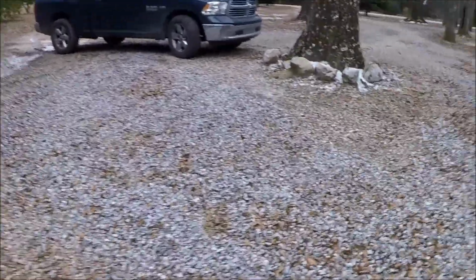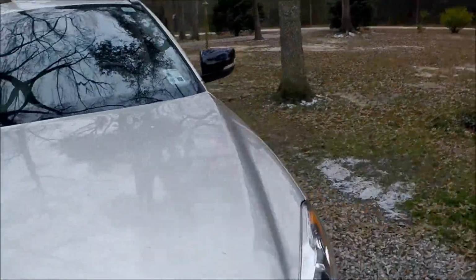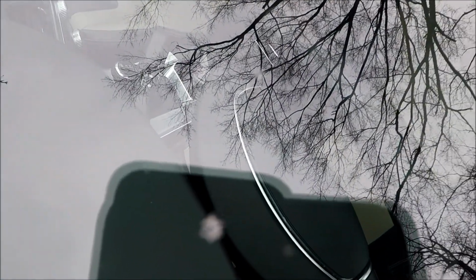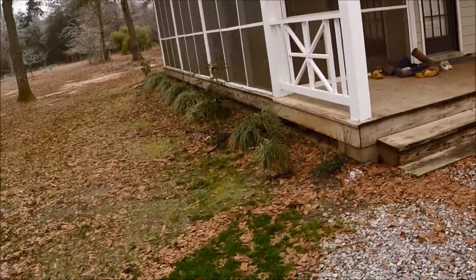You can look at my wife's car and see the little bitty tiniest of snowflakes hitting it. Let's see. It doesn't really focus in on them too well. See the tiny snowflakes? Anyway.